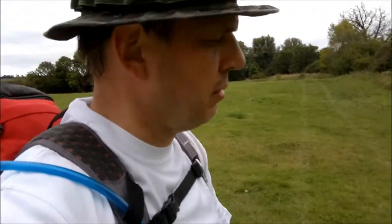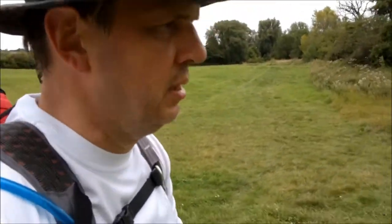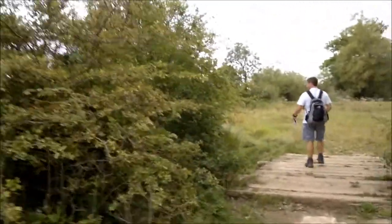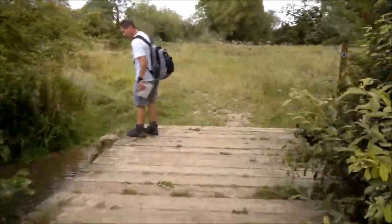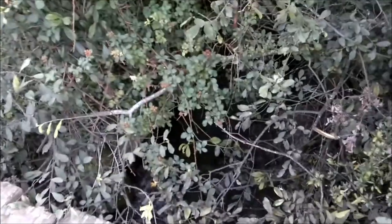We're just coming up to a nice little brook. What's the name of this brook, Roger? It doesn't have a name. Brett's Brook. Here we are. Oh, what a lovely sound.